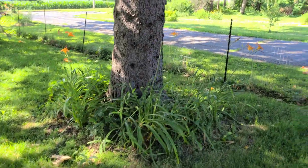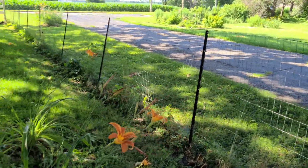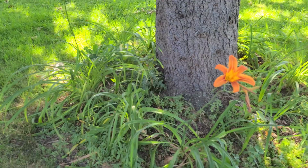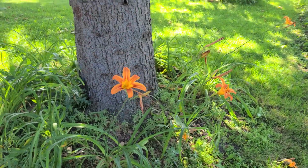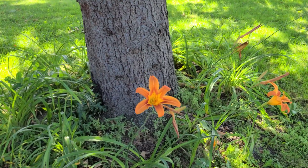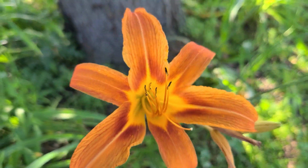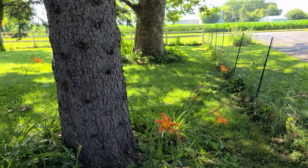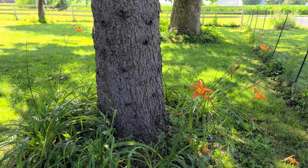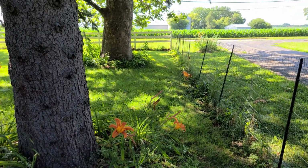We have some more orange lilies. I did transplant some of the ones that I dug up around this tree because the grass will sort of contain them and keep them from taking over. And it's nice to have a little bit of color under the trees sometimes. They might not be getting enough sun though. They look a little stretched.